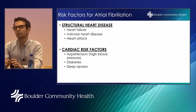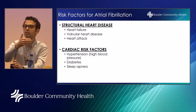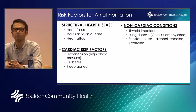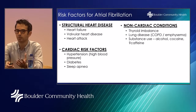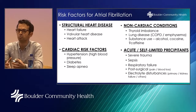Cardiac risk factors, so things that haven't actually damaged the heart but are wearing the heart and potentially leading to risk of some of these structural issues. So high blood pressure, diabetes, sleep apnea. Some non-cardiac medical conditions like thyroid gland imbalance, lung disease, or substance use. And then there are multiple self-limited precipitants.